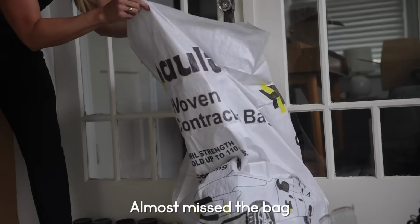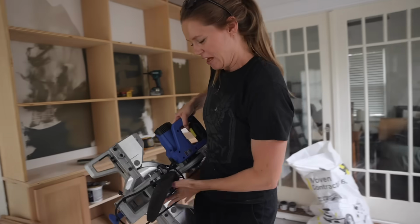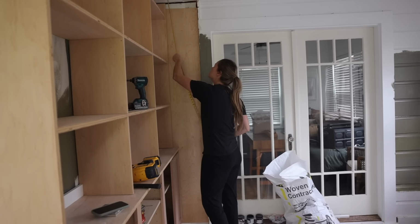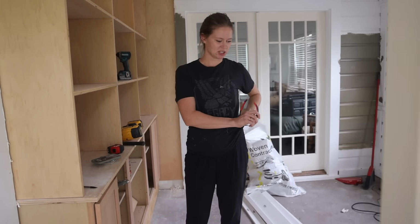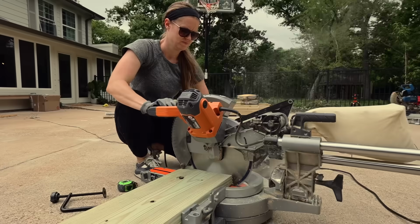The bag. All right, got my trusty little saw. Oh, but I didn't lock. This would be nice. I can go right out that door to make my cuts. I'm going back like the old days when I used to squat on the ground to make my cuts.